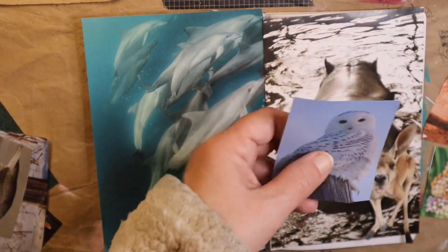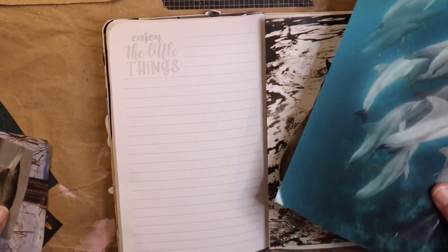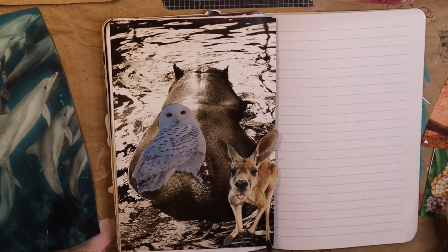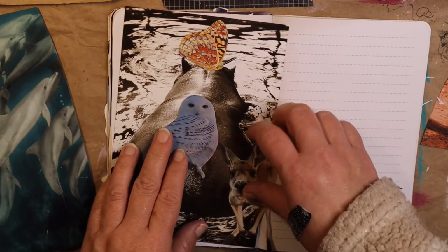And this hippo image is another one. I've been holding on to it for so long. And again, there was that little voice that's like, oh, save it for something special. But then luckily, the other voice that's like, nope, just use it. Cut it out. And I'm going to glue it down before I can question my decision or overthink.